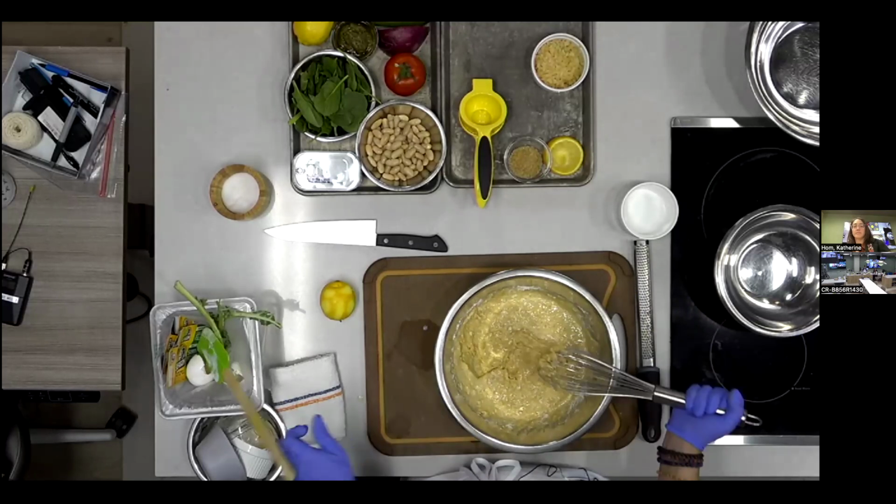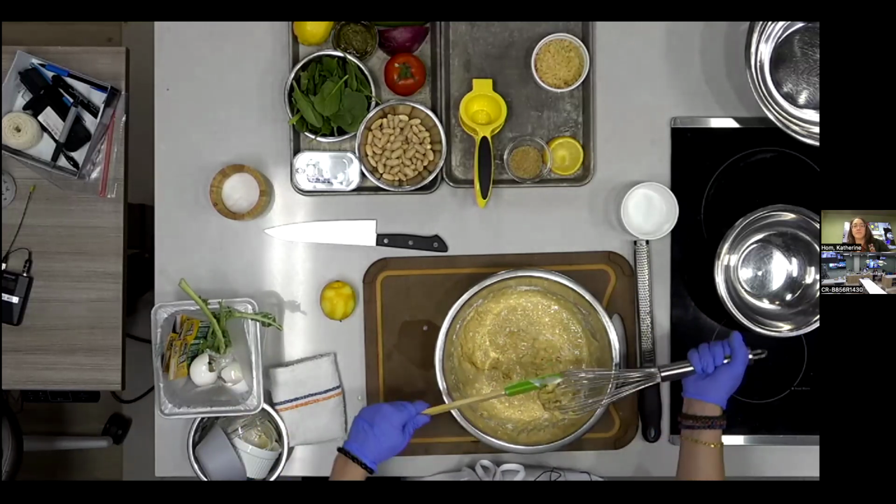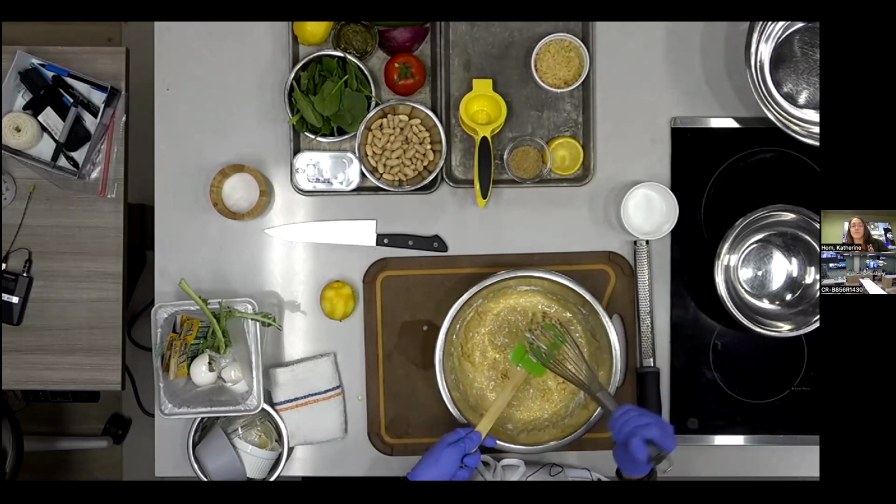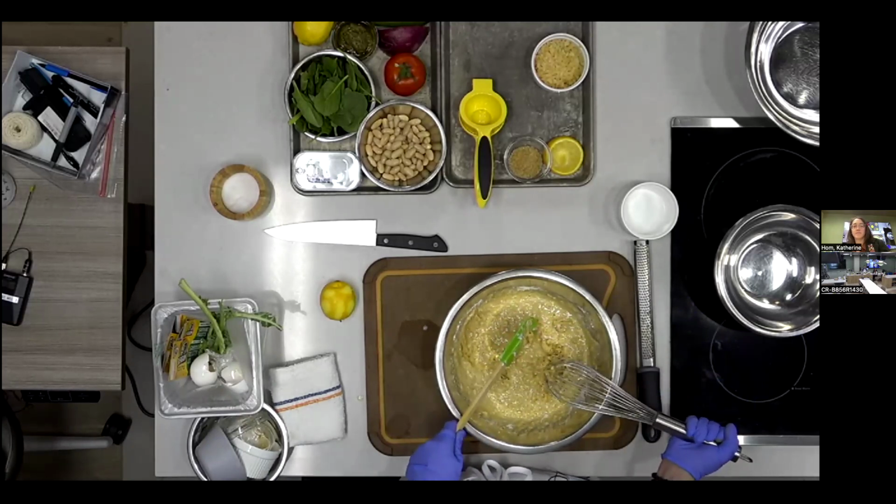And that's all I'm going to mix. I'm going to grab my spatula now. And what I'm going to do is add some crystallized ginger.